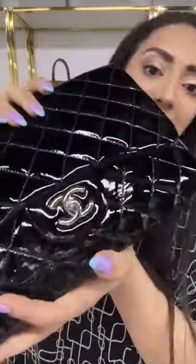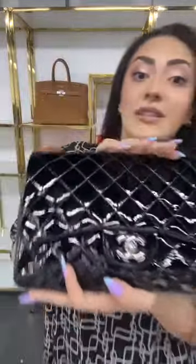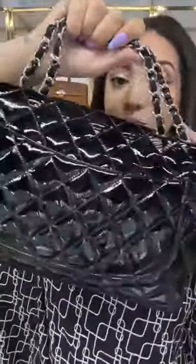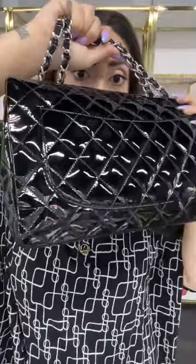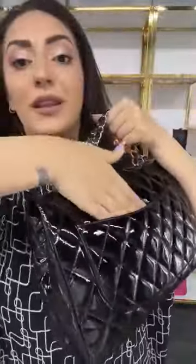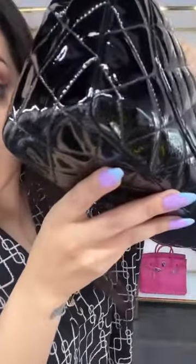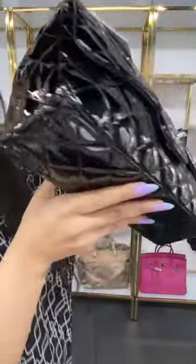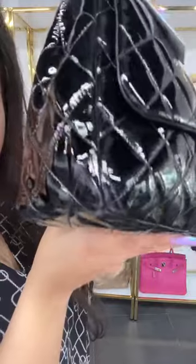So this is in the large size or the jumbo size in patent leather, which is great if you are somewhere that rains because it's just water resistant on its own. It has a stunning silver hardware. It's in an overall very good condition. Beautiful piece. I'm going to quickly show you guys. Big back pocket that you can actually use. Here are the corners. Very good condition throughout the bag.